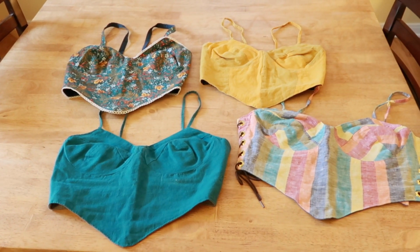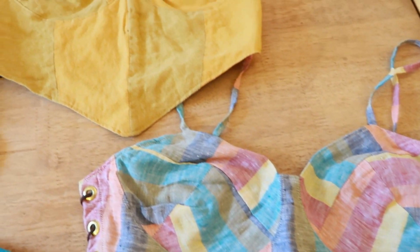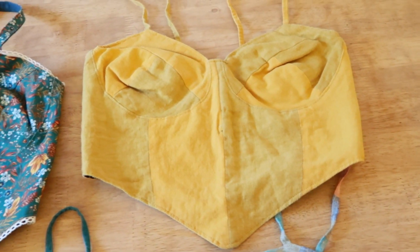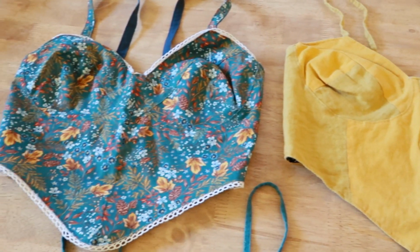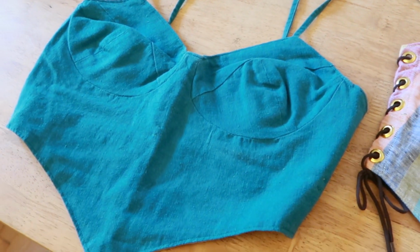For my next 4 projects, I made a set of cupped and underwired bodices. The idea with these was to make them supportive enough that I didn't need to wear a bra in addition, and to make them interchangeable with a set of skirts and shorts. I was aiming for that easy throw it on and go summer wardrobe. These I consider mostly a fail.